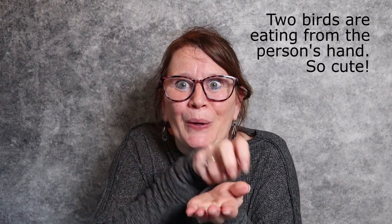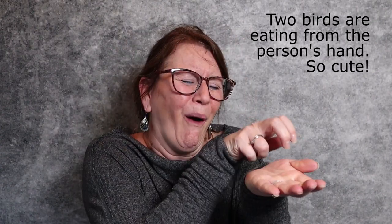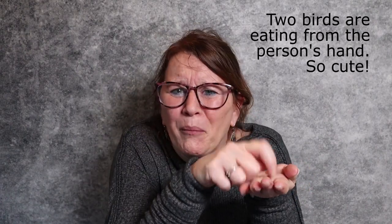She holds her hand out and puts food in it. Two birds perch on either side and eat. It's so sweet.